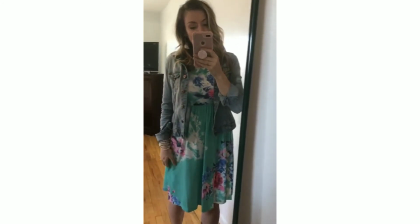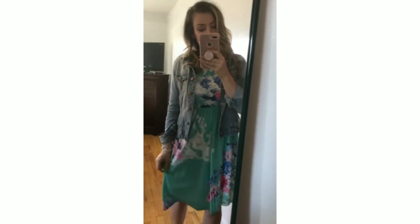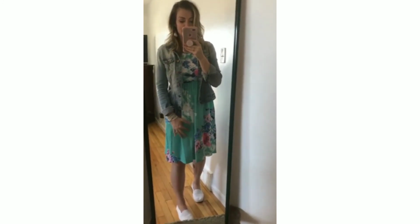It does come up a little bit higher here. The material is super soft, like a cottony, stretchy material, which is great. And I grabbed my normal size, which is normally a medium. I'm 5'7 for reference. It comes down to about my knee.